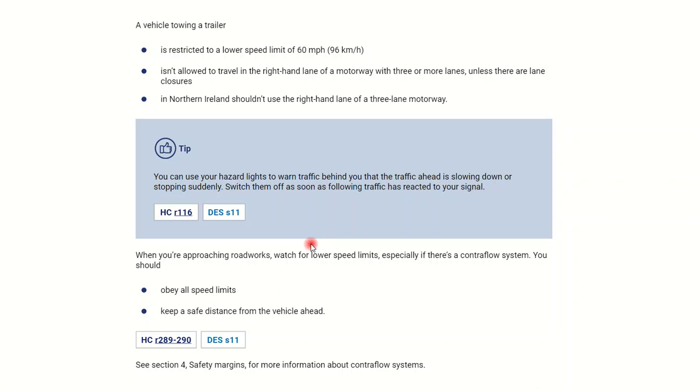When you're approaching roadworks, watch for lower speed limits, especially if there's a contraflow system. You should obey all speed limits. Keep a safe distance from the vehicle ahead. See Section 4, Safety Margins, for more information about contraflow systems.